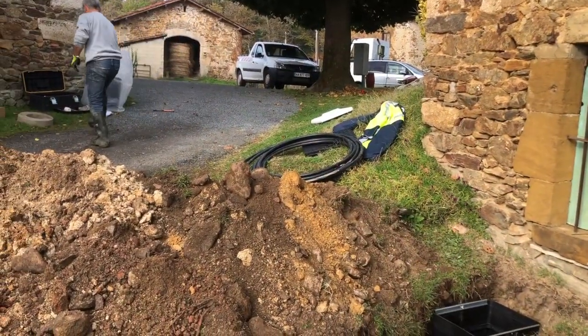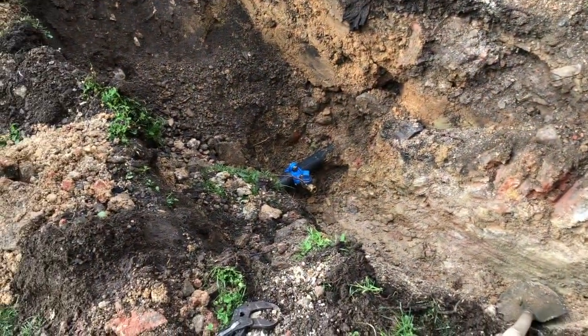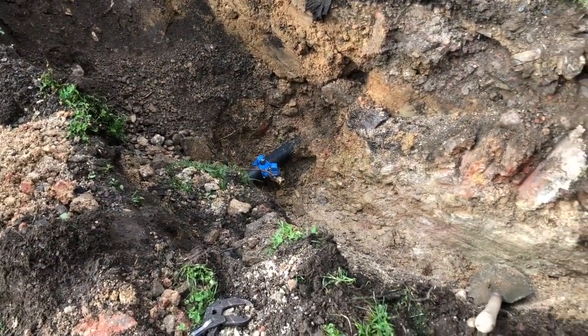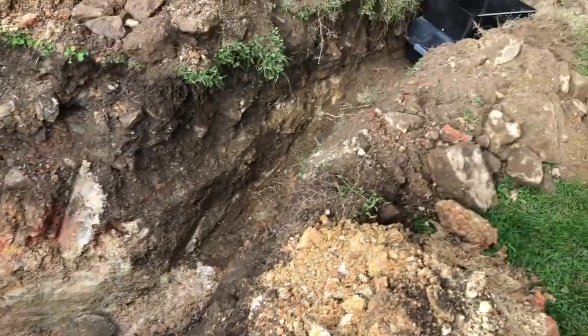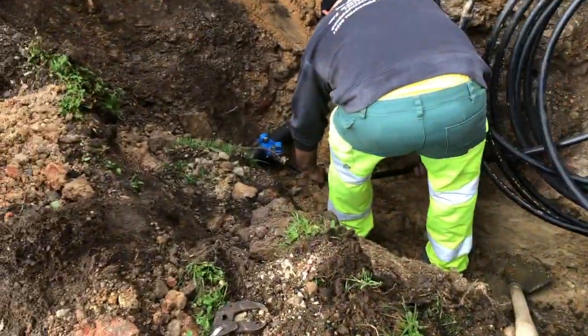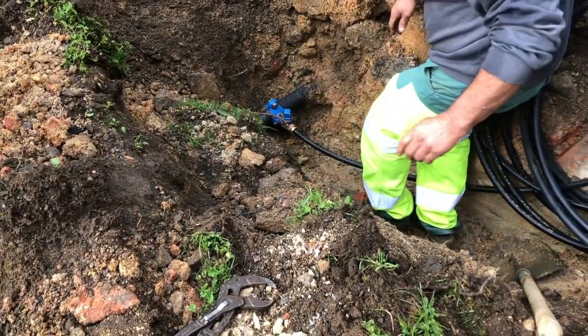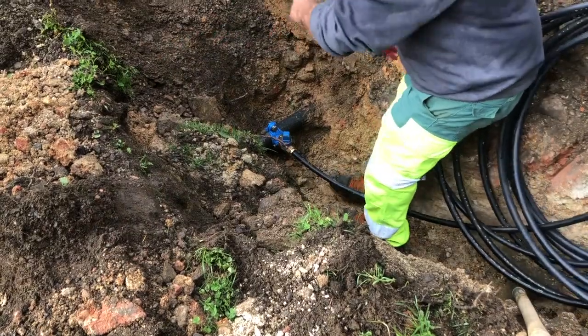Success. How ingenious. That black pipe over there is going to be laid down in here, connected to our new connection to the main. It's going to follow through this trench and into that bucket over there. And that's just a compression fitting like you would get under your sink.